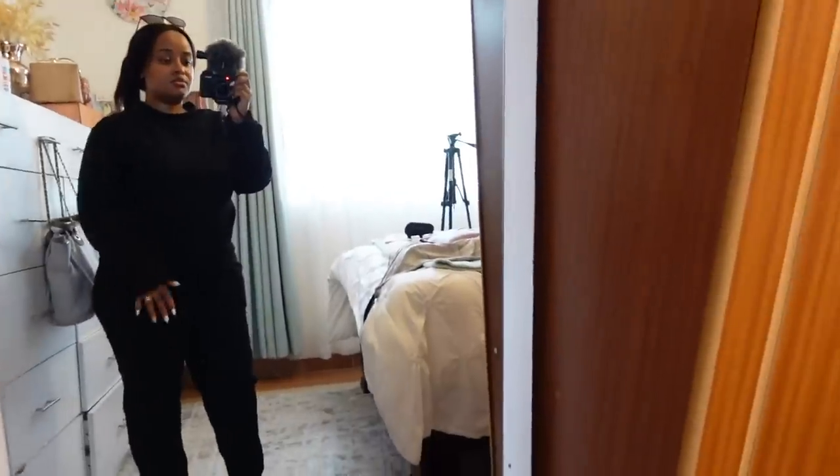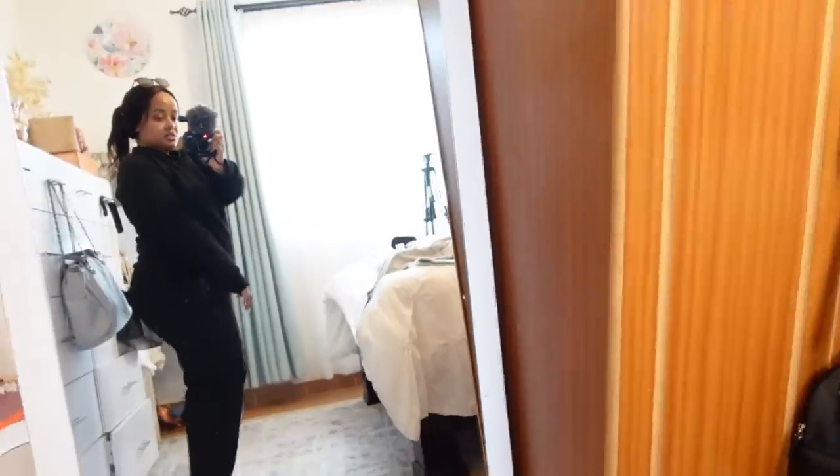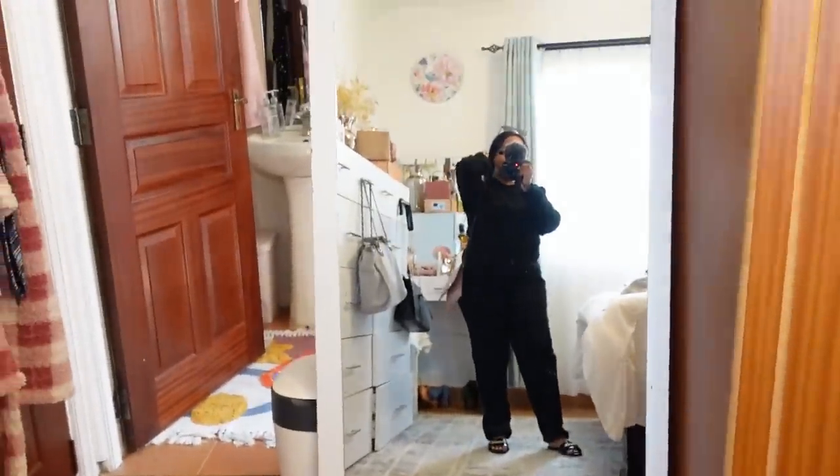I'll be changing clothes, it's easier with sandals on than sneakers. And then I've changed to this bag, because the other one is too big for errands.